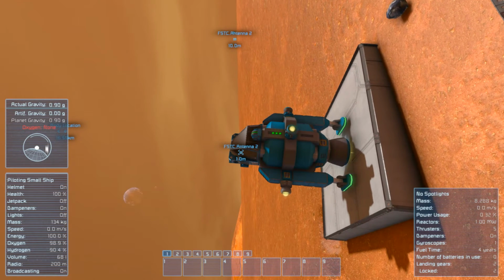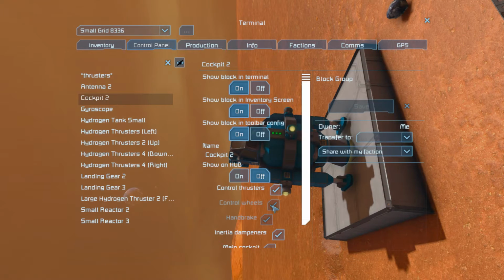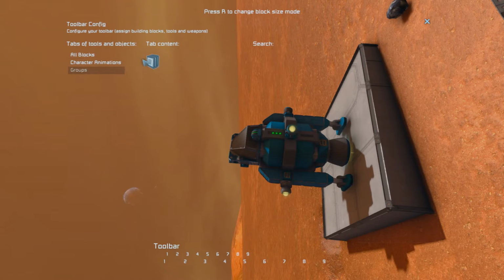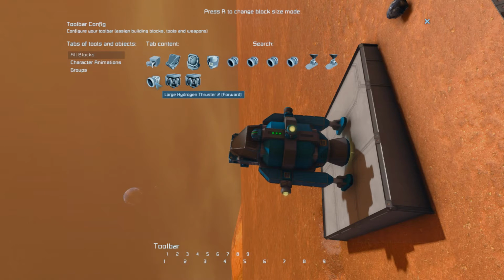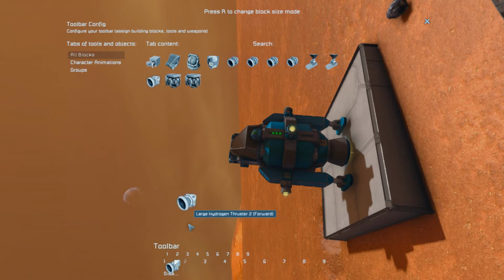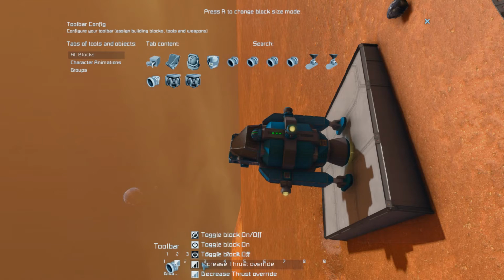So I'm just going to land because there are a few things I want to set up. Right, so the first thing is we're going to need our takeoff thruster, the main thruster that we're using. So that'll be our large one. If you're using more than one, make a group. In fact, I think I already did that, yeah. Or just do it for all the thrusters, but yeah, make a group. And then you drag that down to your toolbar, and we're going to have a decrease override on 1, and we have an increase override on 2.